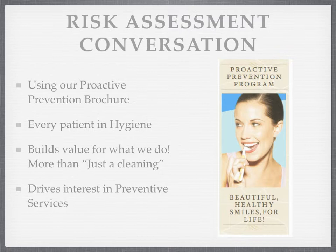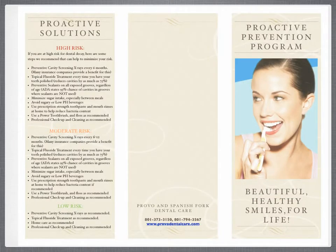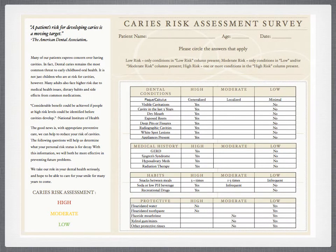Another thing that I've noticed is that when we are having this risk assessment conversation, we are driving interest in preventive services. So this is a comprehensive example of what that brochure looks like. And here's the risk assessment survey on the inside. And we quote here the American Dental Association saying, "A patient's risk for developing caries is a moving target." We also quote the National Institute of Health that says considerable benefit could be achieved if people at high risk levels could be identified before cavities develop.